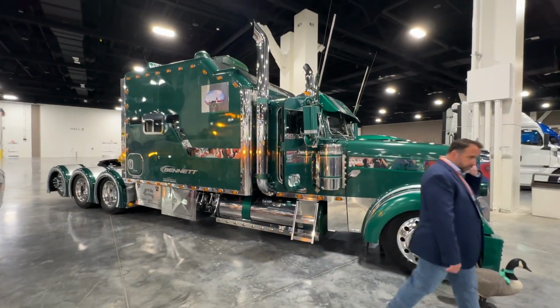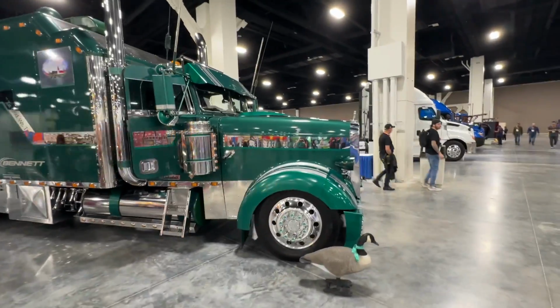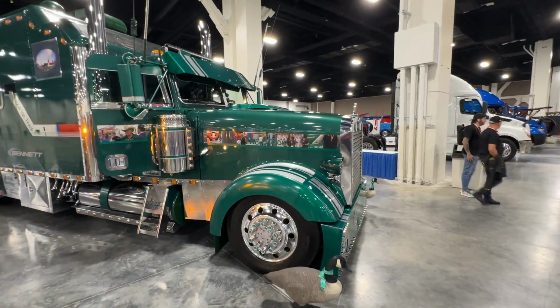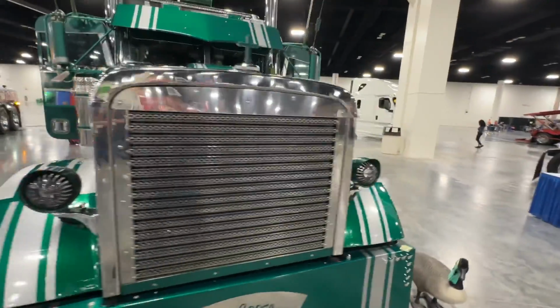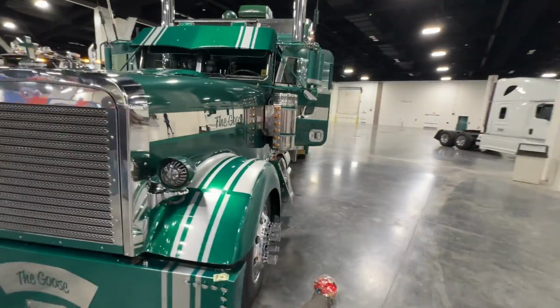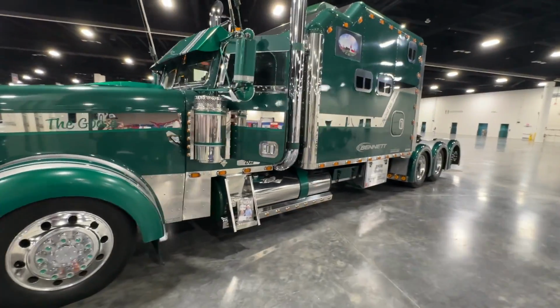Then we got the Goose. So this truck is definitely not new to us. We've seen this one a couple times before. This one was at the Semi-Casual Truck Show, actually. This truck's pretty cool.